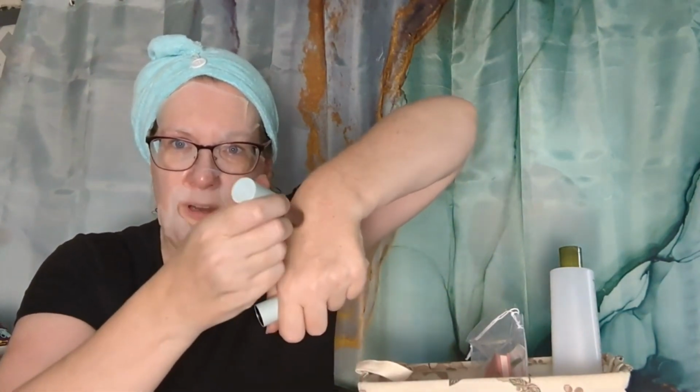This is the Aura Multi-Stick in Intrigue. It was okay. It's supposed to be a blush and a lippy. You can see it kind of pulls on my skin, so I did not like that. It doesn't really show up much, and considering how pale I am, to not show up on my skin is pretty hard to do. So it was just a not for me. This is actually Vapour, V-A-P-O-U-R.